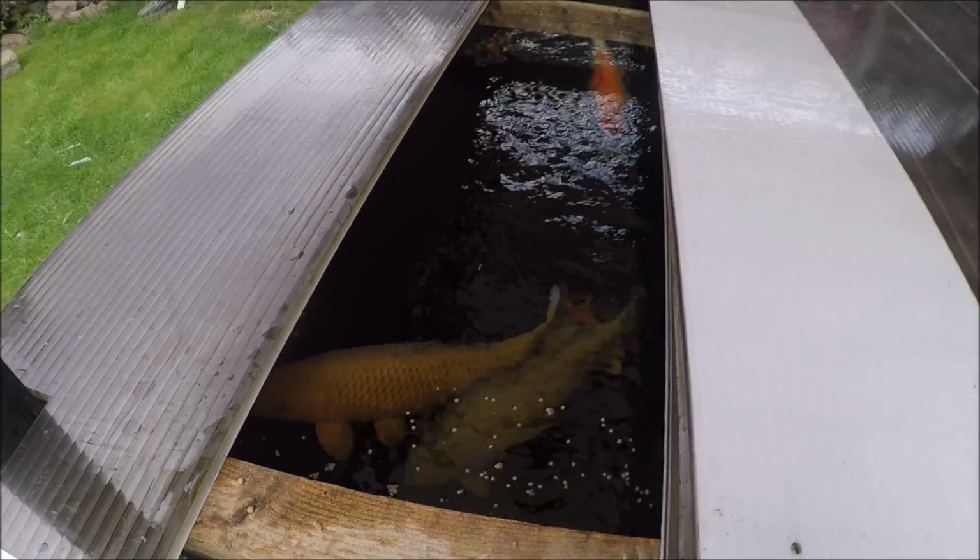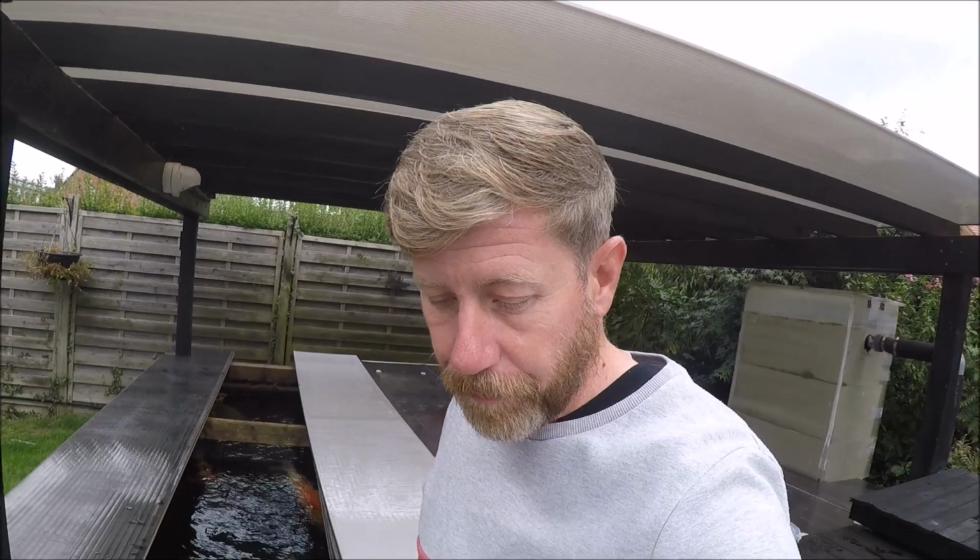So that's my plan. I'm not planning to change the world with heating it. It's literally just to slightly extend the summer temperature period, and probably well into October. Well, it's October today, but hopefully for the next 2-3 weeks, still keeping it around about 19 degrees.